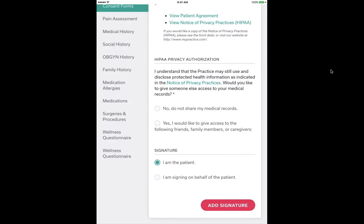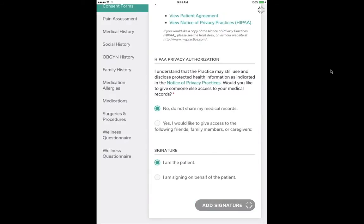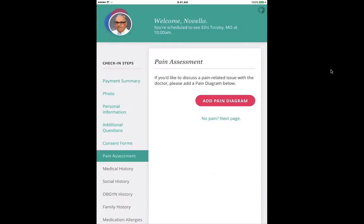They can also disclose portions or their complete medical record to a caregiver or a family member. They can indicate who that person is and what the relationship is, and of course, what portion of the records that person can have access to. And when we're ready for signature, I'm just going to sign directly on the iPad using my finger.